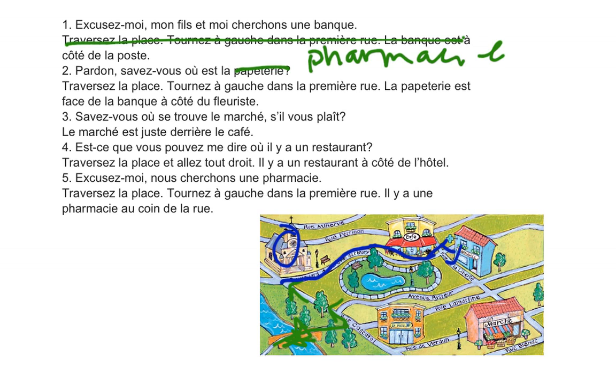Savez-vous où se trouve le marché, s'il vous plaît? Le marché est juste à côté de la poste. Okay, so you could say the market is just next to the post office. Est-ce que vous pouvez me dire où il y a un restaurant? Well, there's no restaurant, so you'd have to say il n'y a pas de restaurant. Excusez-moi, nous cherchons une pharmacie. Well, now you're over here by the marché, so you'd have to give them directions back, but we already did that.